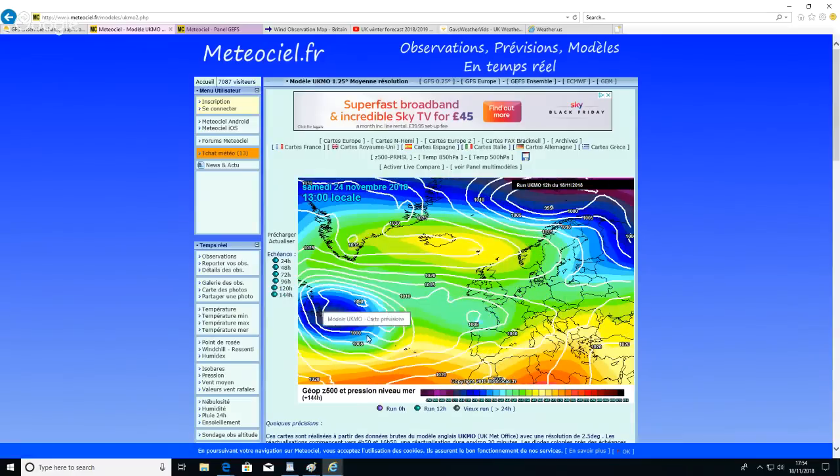Is it just me, or is the UKMO a little bit better than the GFS? Yeah, I think the UKMO, where are we there? 144, aren't we? So yeah, that looks a little bit colder. The alignment of the block and the trough in the Atlantic is just a little bit better, feeding something a little bit colder, I would have thought there.